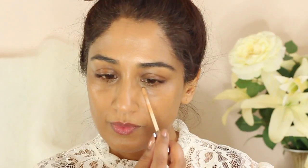The foundation is on, and you can see that it hasn't taken away from that radiance and that glow on the cheeks especially. You can see it on the high points. Now it's time to add in the concealer, and I'm going to use my Urban Decay Naked Skin Concealer.